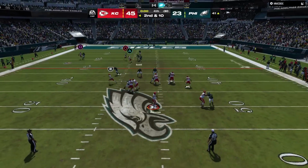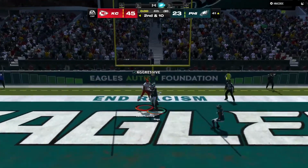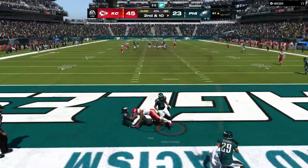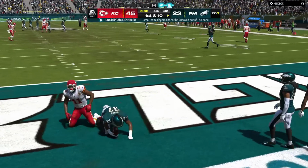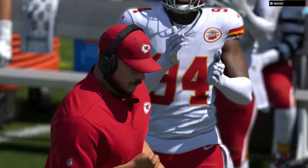They go play fake. Mahomes. He lets this one fly toward the back of the end zone. And oh, it'll be intercepted. Keely Ringo picks it off. And the Eagles come up with a late turnover, but it will probably only matter to the stats.